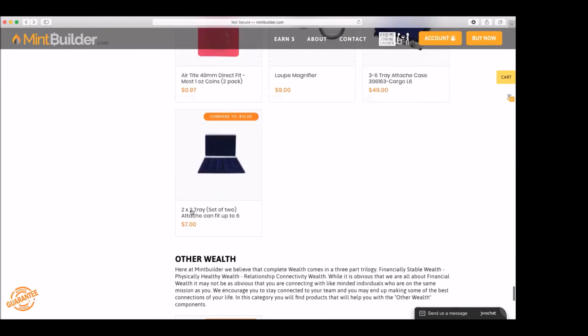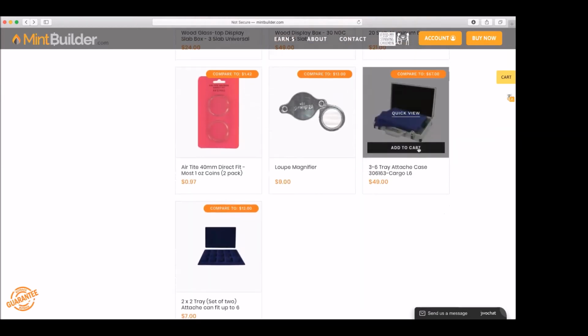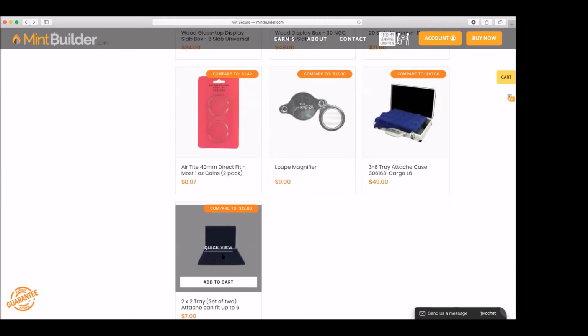You can buy extra 2x2 trays. So if you have bullion in those little flips, you can put those inside of the attaché case, because this case will come with the graded coin slab trays, but you can also get these to put in there.